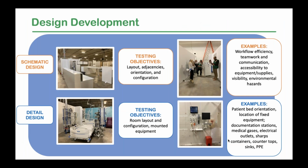So there's two phases, as I mentioned before, to design development, and I'll be using these terms as we go through the results of our simulation design testing. So schematic design really is looking at layout and adjacencies, orientation of the space, and configuration. So when we talk about schematic design, we're looking at how is the care team station laid out? Where is the medication room? Where are the equipment rooms? How do people and equipment move through the space?